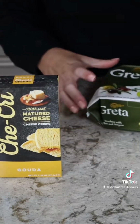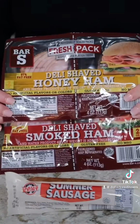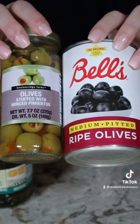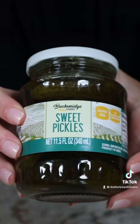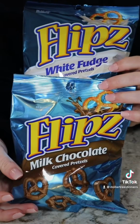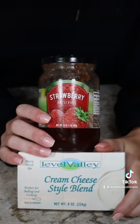For food options, Dollar Tree has an amazing selection of crackers. You can also find an assortment of deli meats, grab a few blocks of cheese, some green and black olives, a jar of gherkin pickles. A couple of extra options would be some mixed nuts or some chocolate-covered pretzels. I'll also show you how to make 2 different spreads for your charcuterie board.